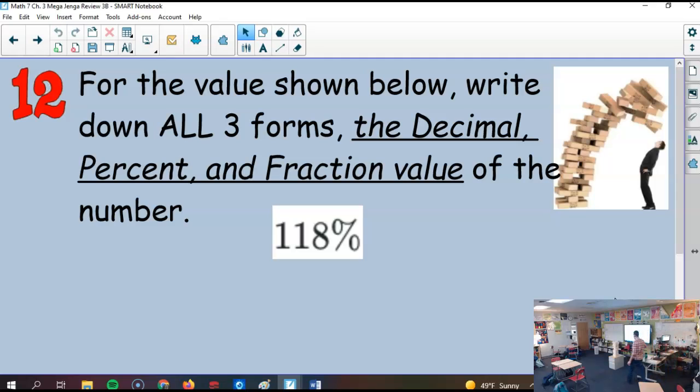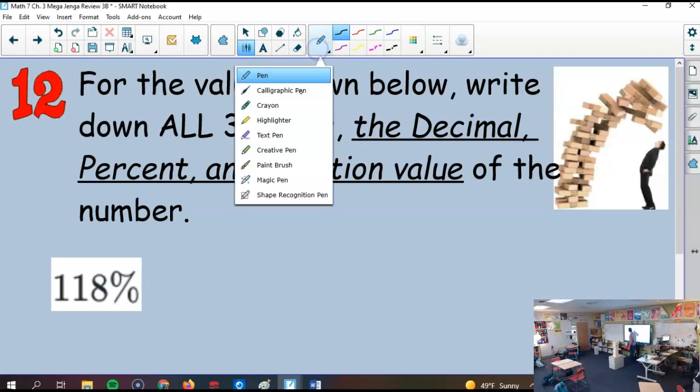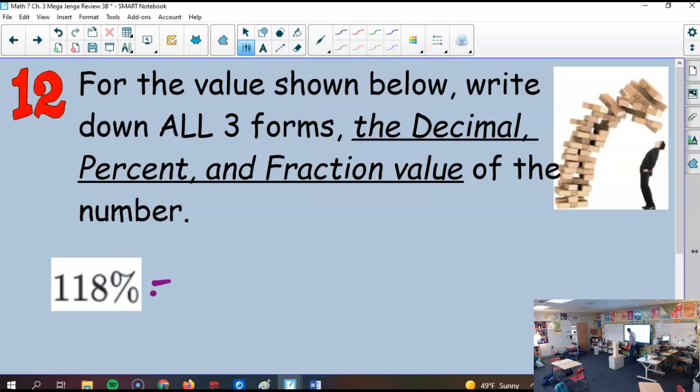All right, Layla, can you give me the percent, or sorry, it is in percent. Can you give me the fraction value? I agree with 118. It is not thousands. That is the trap door here. So, we're out of time anyway, so we're not going to get to bullet.